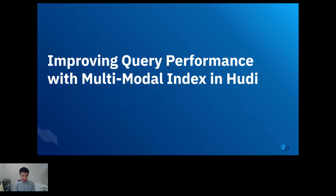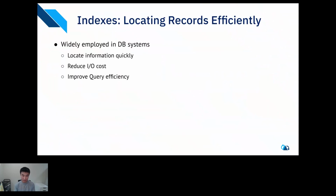So next, I'll talk about how Hudi improves query performance with multi-modal index. One key to improving query performance is reading fewer bytes from the table. To achieve that, indexes are helpful in this case for locating the records with a small amount of index metadata and reducing our cost to improve query performance.